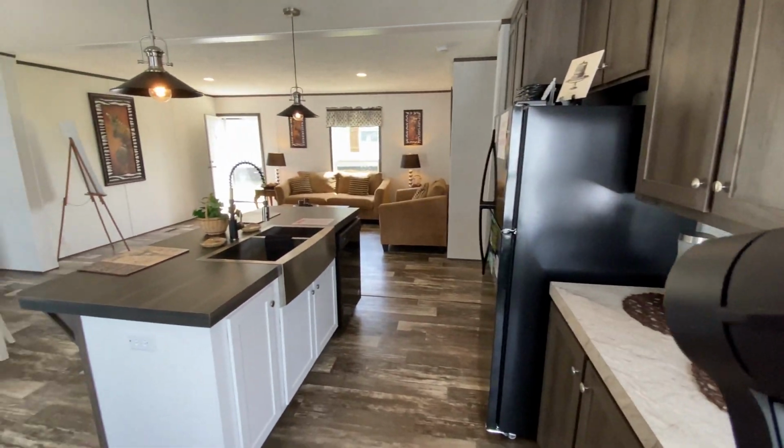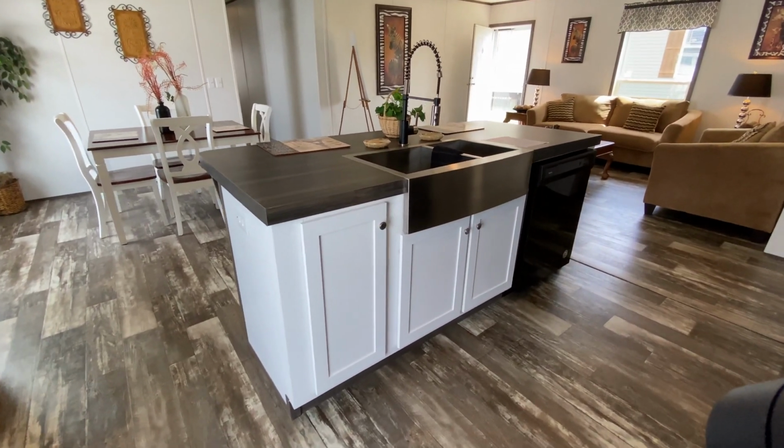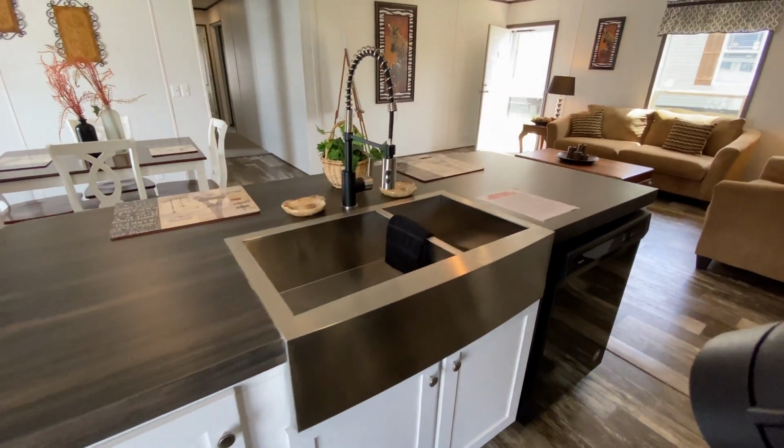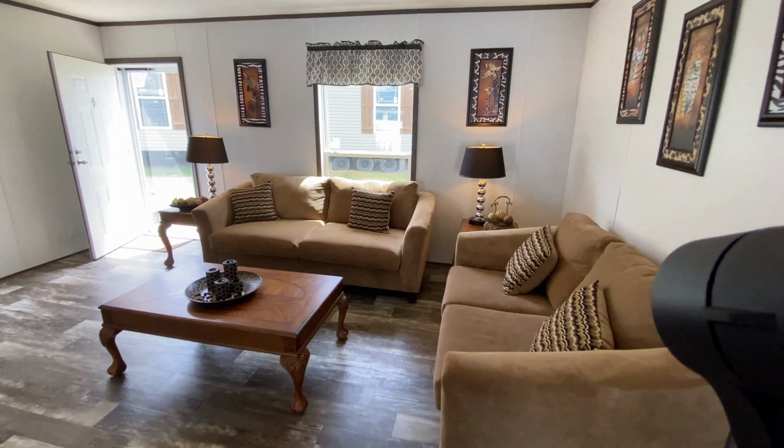You can also select different exteriors to this home. You can get it with a steep roof pitch, you can add a dormer, you can upgrade the siding to something different, or if you're looking for something a little more on the higher end, we can do that too.